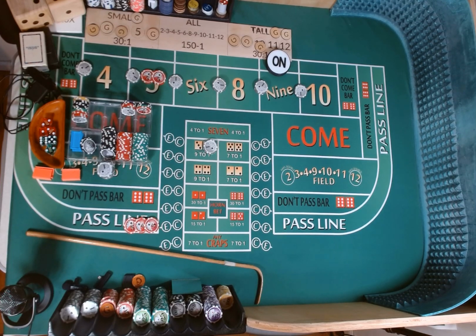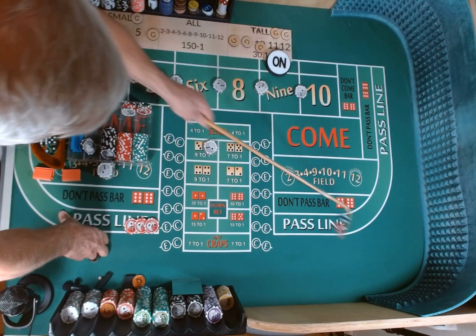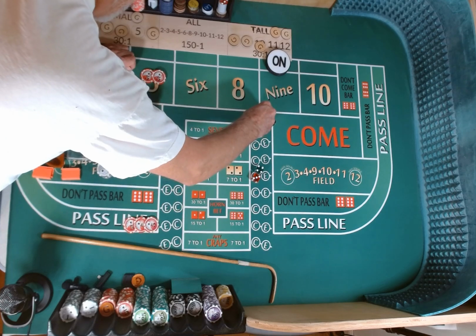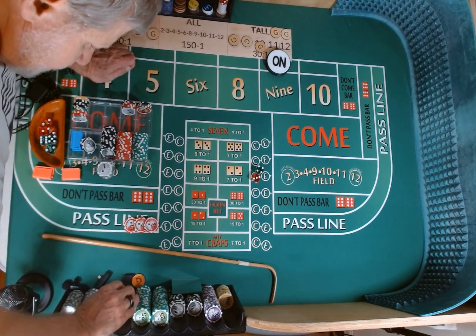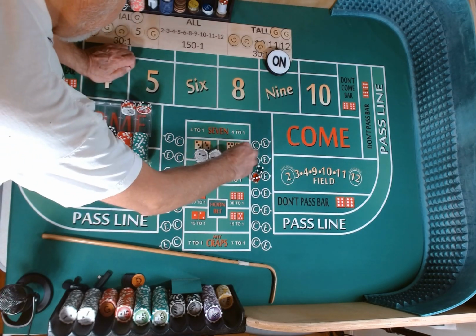Dice are out, 3, 5, 5, 1. Four, three, seven, seven out. 13 tosses that time. Everything comes down. Dealers left $12 on the table. They made 14.